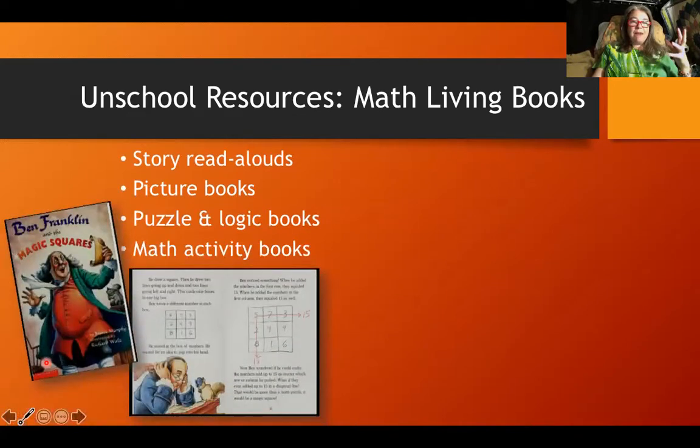So let's look at a few examples. So we have Ben Franklin and the Magic Squares. I wish I could zoom in to show this to you better. If you can make your screen full view, do that now so you can see this. So this is a perfect example of a story read aloud, a picture book. It has pictures. Puzzle and logic is also in here. Magic Squares is really something awesome. And so it's the story of how he came up with Magic Squares, Benjamin Franklin. All right, and you also cover history, so it's like a unit study as well.